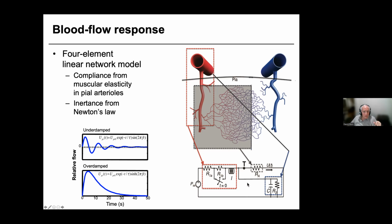So if you take this linear model, then the solutions are simple. Either they're underdamped, a ringing response, an underdamped sinusoid, or they're overdamped. And although typically we find that the signals are best described by underdamped responses.